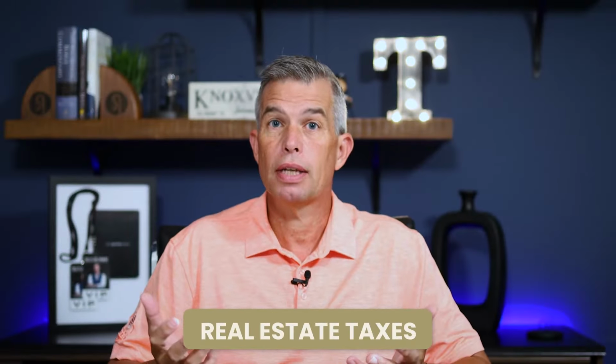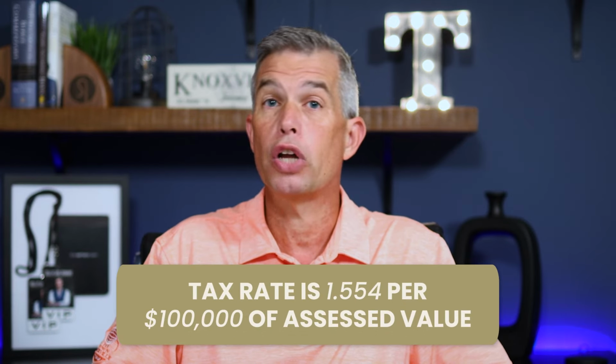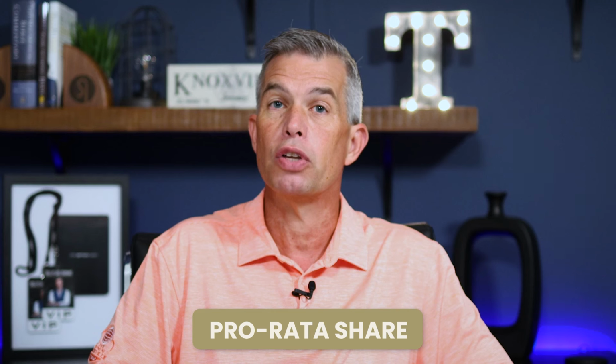The next category in common expenses are real estate taxes. If you're buying a $500,000 home here in Knox County, our tax rate is 1.554 per $100,000 of assessed value. What does all that mean? It means for a $500,000 home, you're looking at real estate taxes total of about $1,950 or so per year. So you're going to be responsible in some scenarios for the pro rata share of the year that you're purchasing in, and sometimes those are going to be collected up front to be paid at closing for your new home.